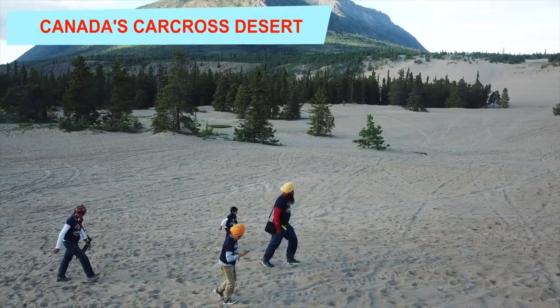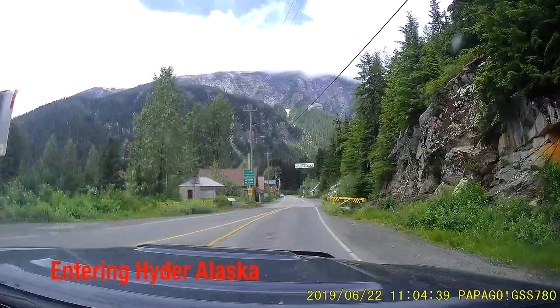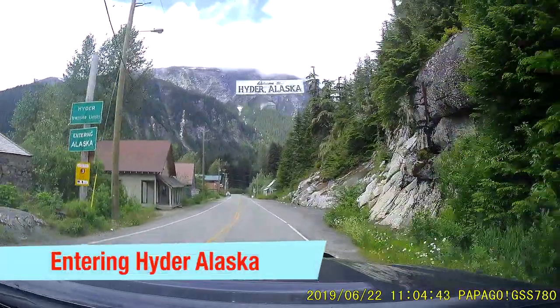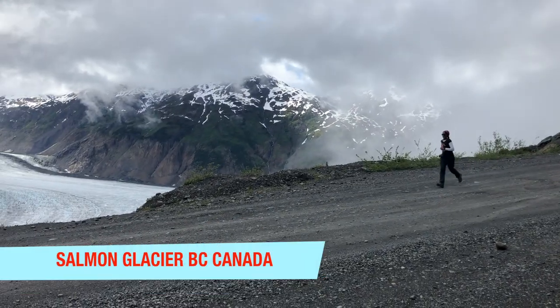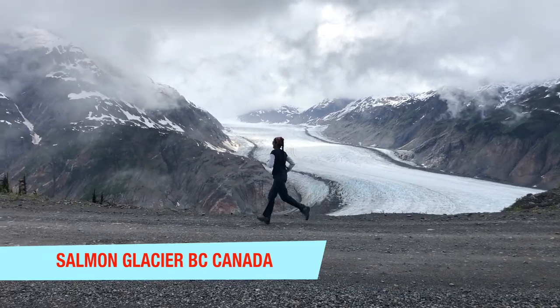And on this trip, we never ended just by touching the northern edge of the earth. On the way back, we went to Carcross Desert. That is also the world's smallest desert. And we also went to Hyder, Alaska. And the most interesting part is Salmon Glacier, which is the fifth largest glacier of North America.